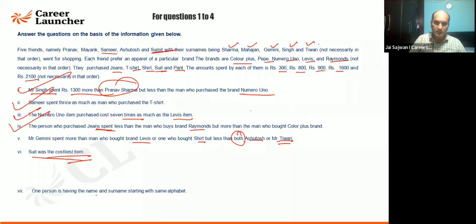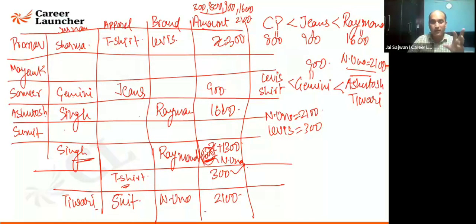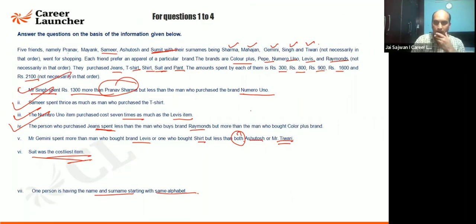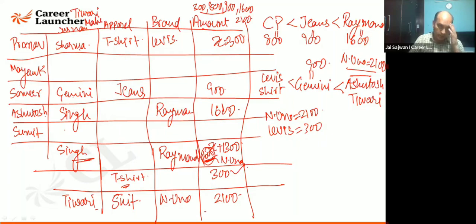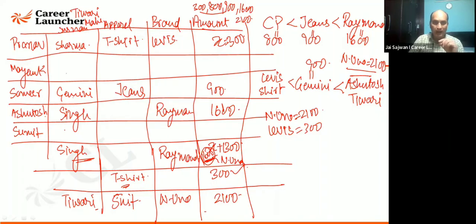One person having the name and surname starting with the same alphabet. There's only one person whose name and surname will be starting with the same. So what are the surnames which are left here? Singh, Gemini, Sharma is coming here. So I think one is Tiwari and second is Mahajan. So the ones who are left here are Tiwari and Mahajan. They need to fit them. Singh, Gemini is already coming. Samir is Gemini, Ashutosh is Singh. Mayank can be Mahajan or Sumit can be Tiwari. That is the only thing, because one of the persons' surname and name start with the same. So it is Mayank Mahajan, and this will come out to be Tiwari.